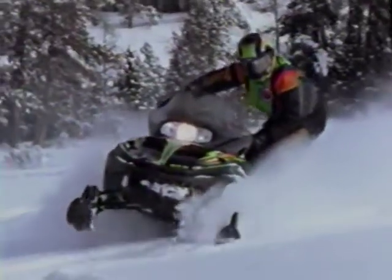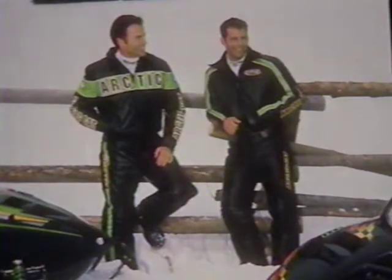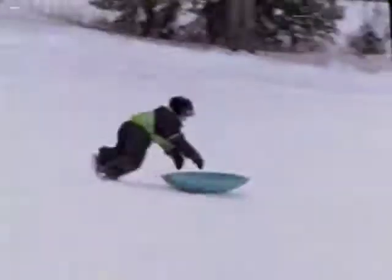So naturally, we use only the finest materials, like Thinsulate, DuPont Teflon, and our very own exclusive Arctic Tech flight satin. From our top-grade leathers, quality nylon suits, and premium helmets, to our cat paw gloves and cat tracker boots, we have something for the whole snowmobiling family. Arctic Wear, comfort and style that will last for winters to come.